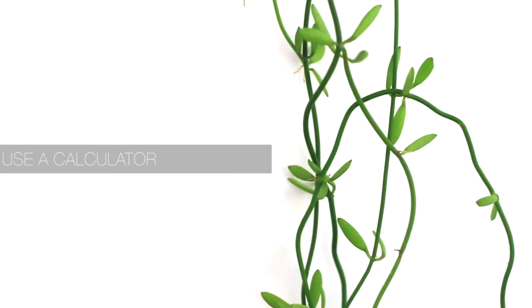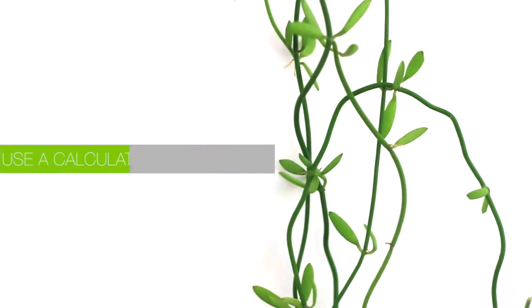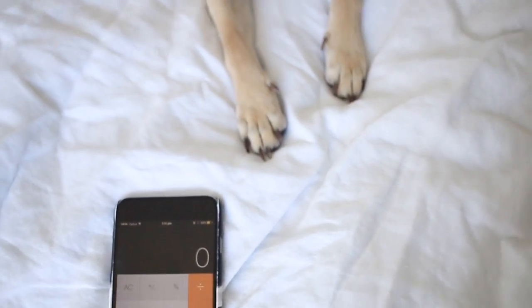Shop with a calculator. This is a super simple tip, but trust me, it works if you're doing your groceries or if you're shopping in a real store. Use a calculator as you go around.